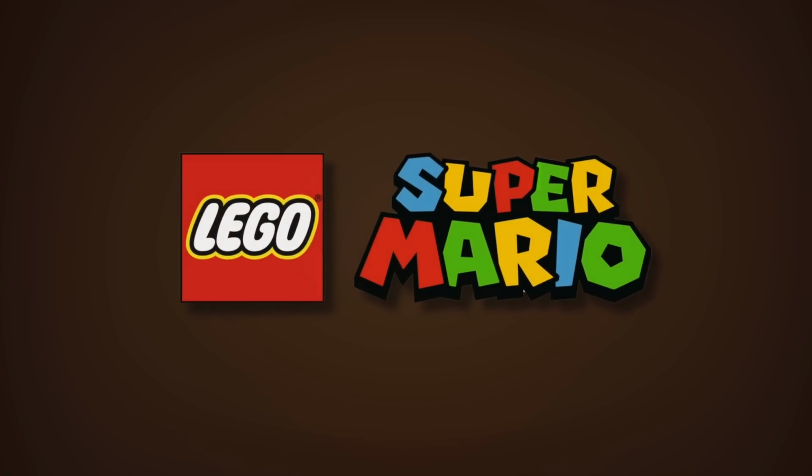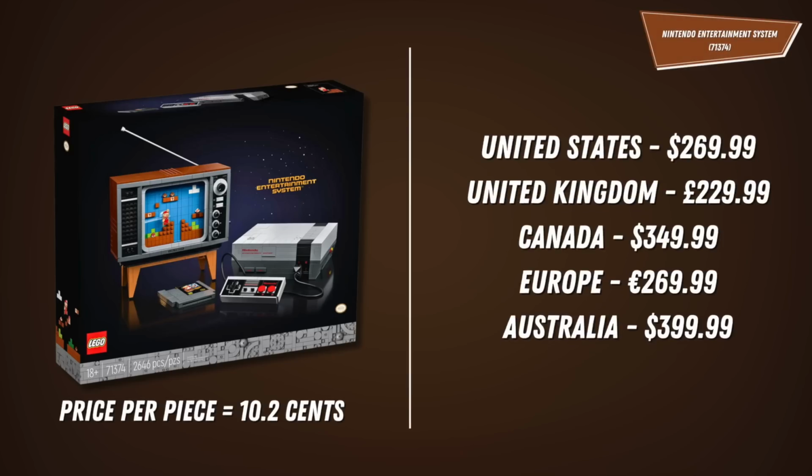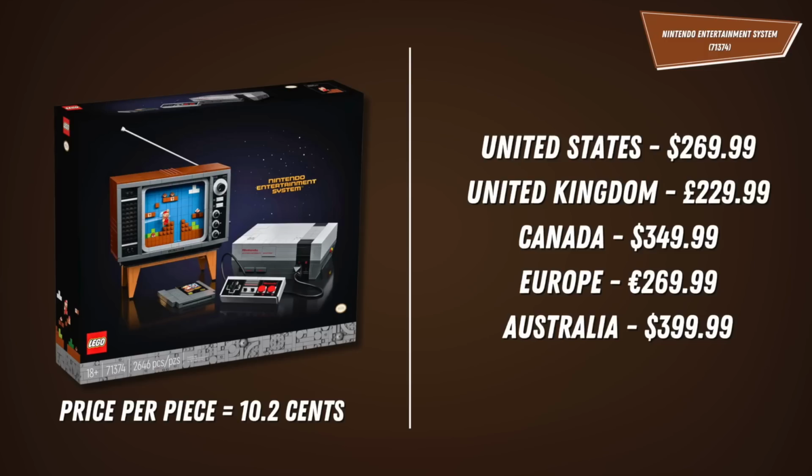And then number 4, we're going to go over to Super Mario. This is the Nintendo Entertainment System, and man, do I love this set. If you don't have this set in your collection yet, you need to put this set in your collection before this leaves the shelves. This is going to retail for $270. I don't know that I've ever seen a discount on this set. I might be wrong, but I don't feel like I've ever seen it lower than $270.